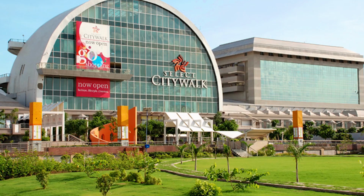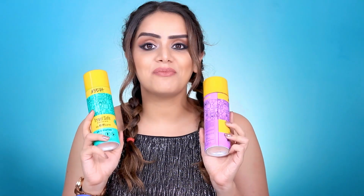Now, if you're really keen on knowing what these smell like, I can tell those who live in Delhi and have visited Select City Walk, they smell exactly like the fresheners they use in their washrooms. I'm not kidding, they smell exactly the same and nowadays they just remind me of my trips to the mall.